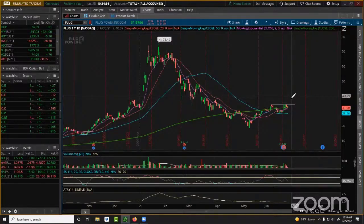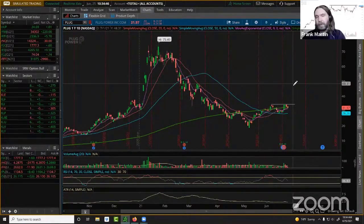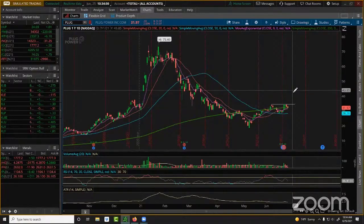You do got some chop at 40. I do agree with you that it's more like a zone of T1, 38 to 40, zone of T1. Once you get above 40, you got some love potential at that point. You got some love, right? You got 48 to 50 at that point. But I like the trigger there. I like the trade. I like it.